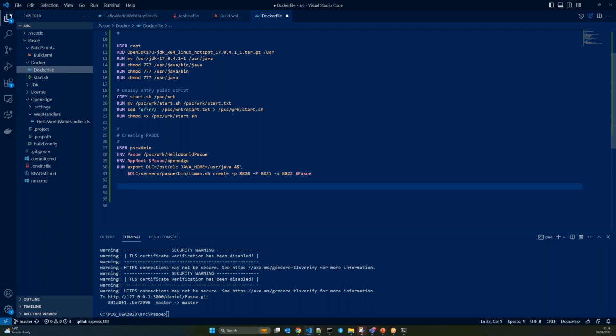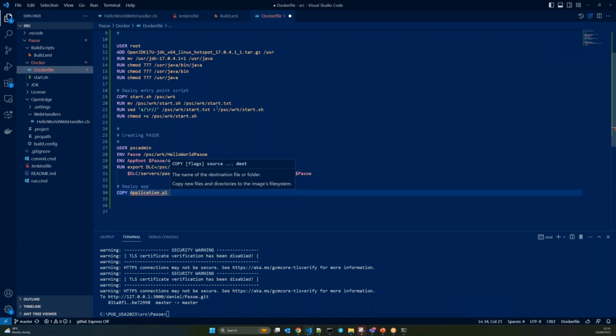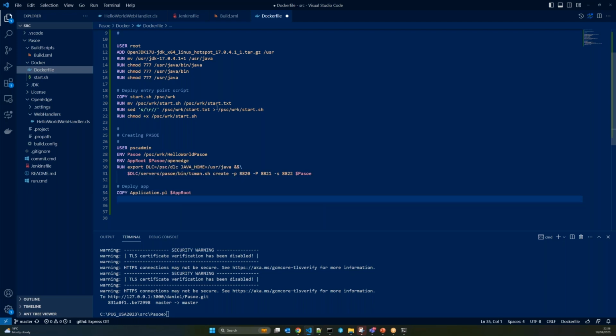Then let's deploy our application. And we do that with a copy from the host into the Docker image. And it was application.pl. And we need to copy that in $uproot. Right. I'm not sure about those.